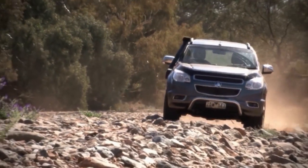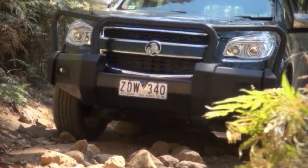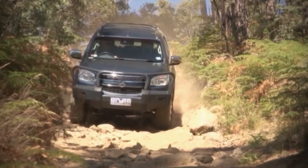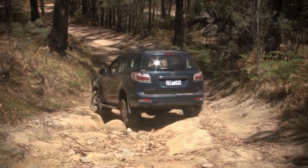Whether it's rocky outback cross-country work, slow rock crawling, or climbing and descending rough and rocky forest trails, the Colorado 7's smooth and powerful 2.8 turbo diesel engine and tough and modern 6-speed automatic with active select gearbox all combine faultlessly for easy and controlled rock driving.